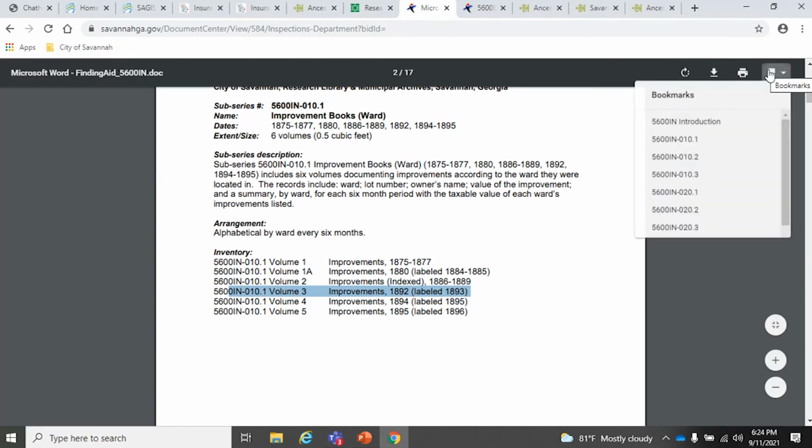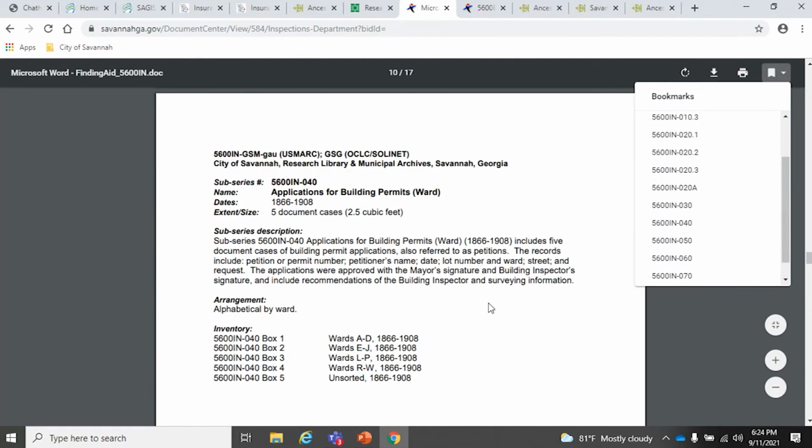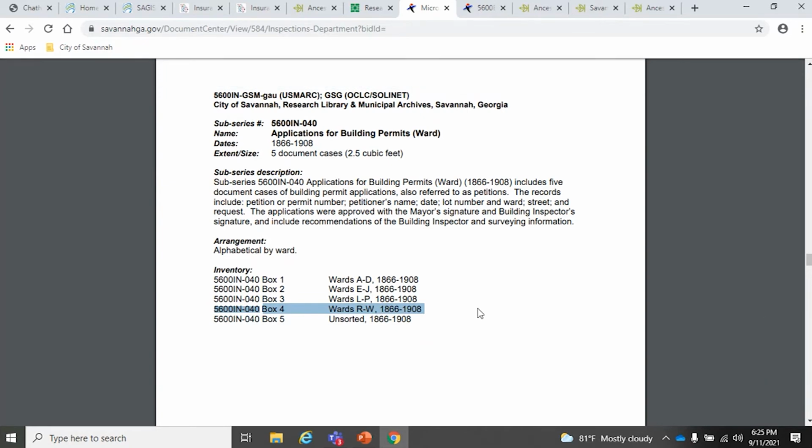I was also interested in IN 40. These are building permits. Again, these permits are going to tell us the lot number and ward, street, request, petition number, petitioner's name, and the date. Stevens Ward is going to be in 5600 IN 40, box 4. It covers our time period. It should cover Stevens Ward. So we're going to find out what we've got.